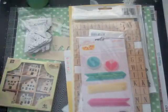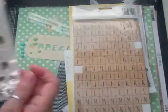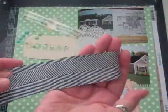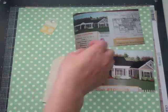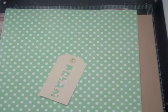Hi everyone, it's Nicole, and I have another layout using the February Studio Calico kit. I did pull out quite a few things from my stash: those little houses from Prima, some Technique Tuesday stamps, and the La La Land craft die, the little heart. And I pulled out a tag, I believe it's Amy Tangerine. It was just sitting in one of my bowls, and it says Dream.